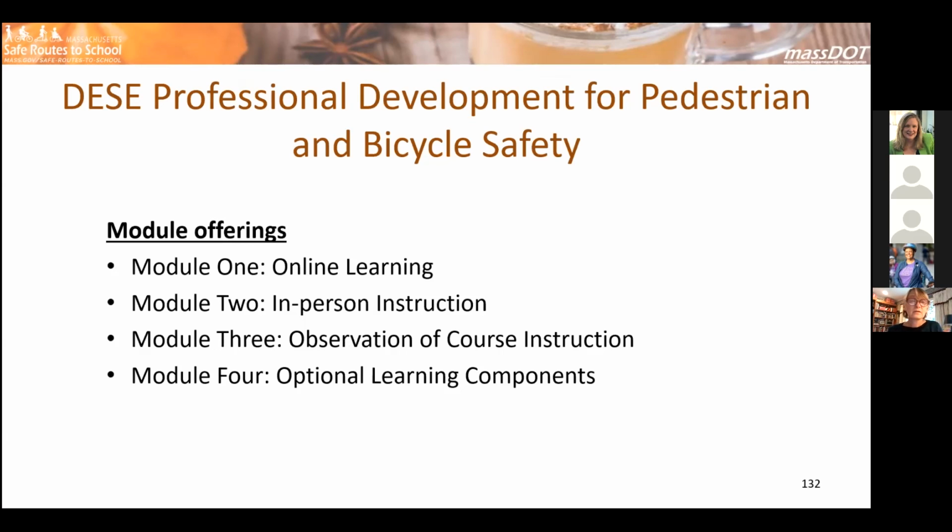The program is broken into four different modules. The first one is online learning, pretty much a prerequisite of what the program is, that can be done at their leisure. The second part, in-person instruction, is where we actually review what the outreach coordinators would be presenting to our students for pedestrian and bike safety. The third is observation. They would observe us performing the lessons, as well as we would be observing them conduct the lessons. And then Module 4 is some optional components.